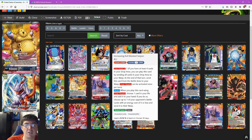In fact, in my only Janemba mirror in Swiss, this card actually played a pretty big role in helping me get ahead on board while still maintaining pressure and keeping my hand size 1 up on my opponent.